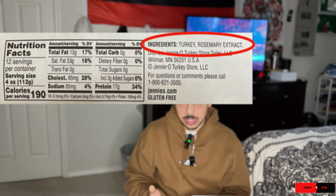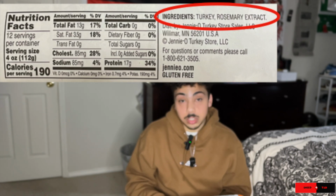So what I have here right now is ground turkey, and I'm just going to read the ingredient list. I'm going to save the nutrition facts and upload a picture of them. The way ingredients work is that they go in descending order. Whatever is first is what's included the most of, and then descending to the least amount. With the ground turkey, you have turkey and rosemary extract, and that's it. Just 2 items. Simple enough. So minimally processed, not processed at all.